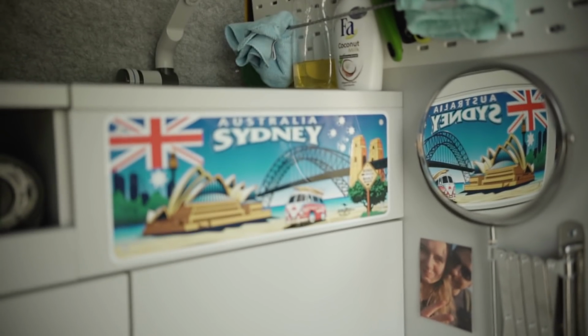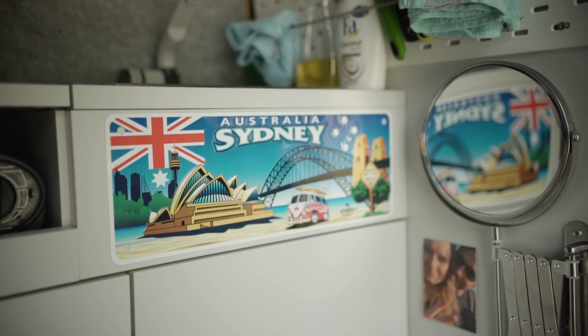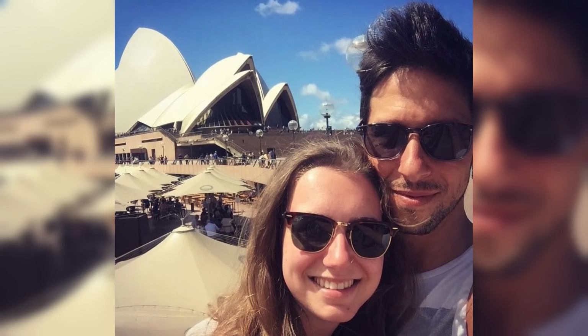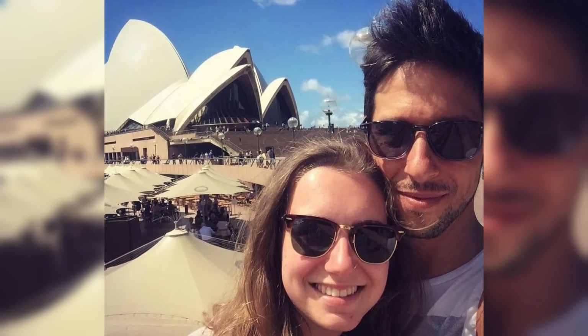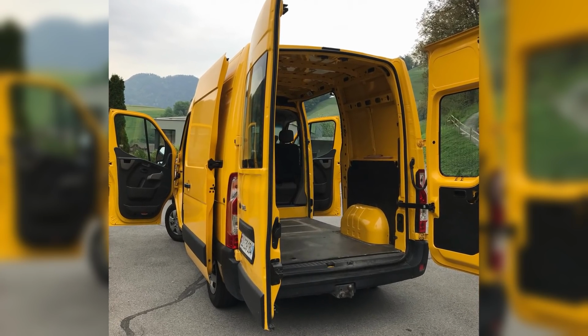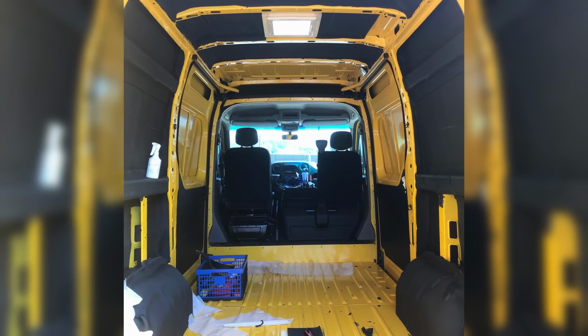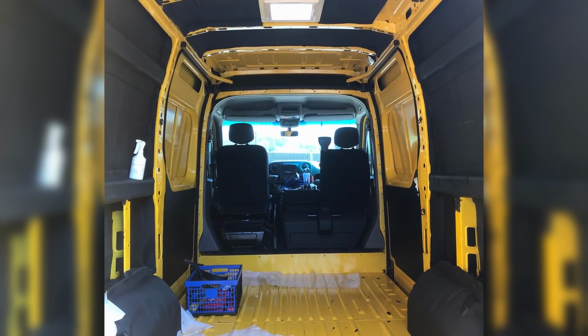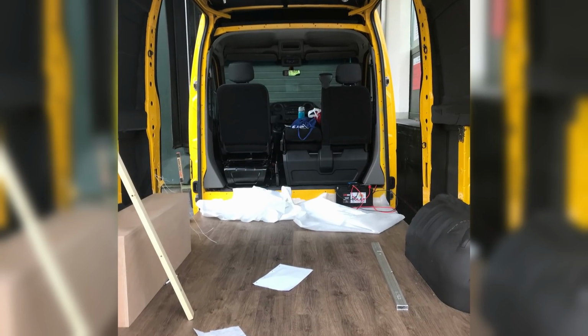In 2017 we went to Australia for 3 weeks, and we also traveled around in a van and really fell in love with that lifestyle. It got to us and we started looking for vans. We came across this one, Bumblebee, and we fell in love. We bought it at the end of April 2018, and then we converted it.